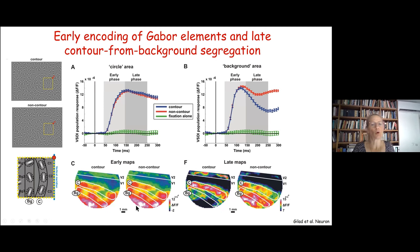When we looked into the voltage sensitive dye maps, at early time, 60 to 80 milliseconds after the visual stimulus onset, we saw patches of activation corresponding to the elements of the Gabors in the circle area and in the background area. This is the part of the visual stimulus that we imaged in V1. The elements over here belong to the circle, the elements over here belong to the background, and there's not much difference between the contour and non-contour. However, 60 milliseconds later, we see that the VSD pattern is completely changed.